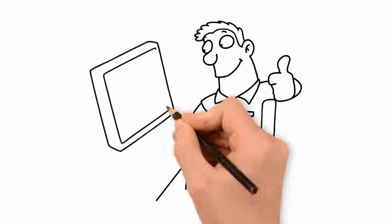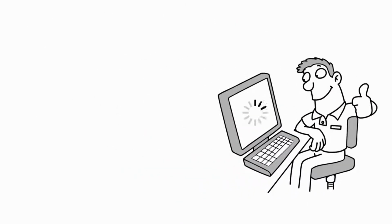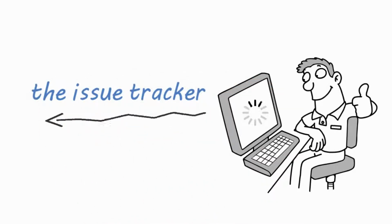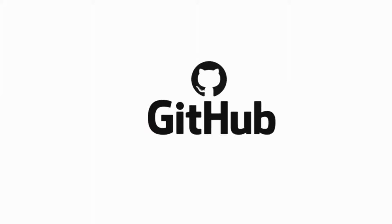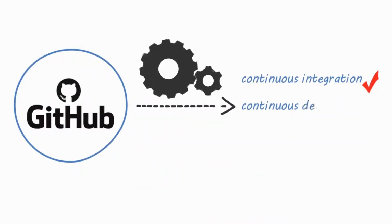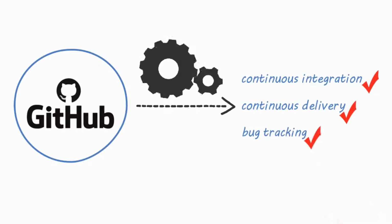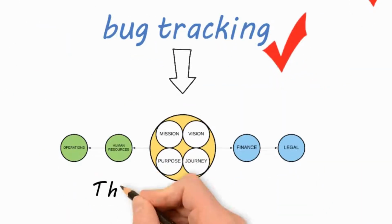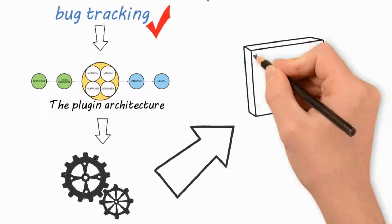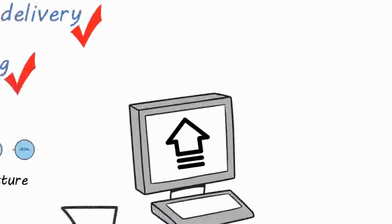And GitLab has better granularity for user permissions. In GitLab, you can provide access to the issue tracker without giving access to source code. On GitHub, you can easily add tools for continuous integration, continuous delivery, or bug tracking using the plugin architecture. The plugin architecture gives you more control, but it also means you have to regularly update the plugins.